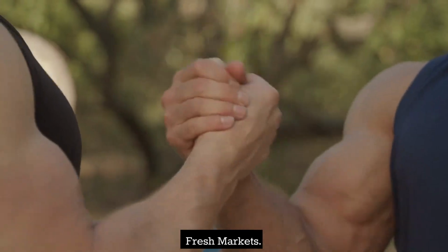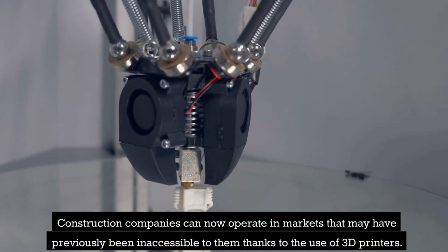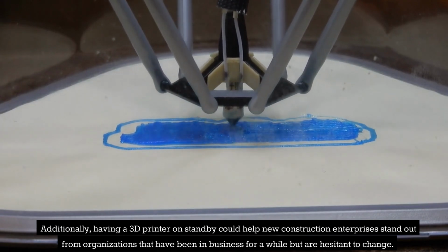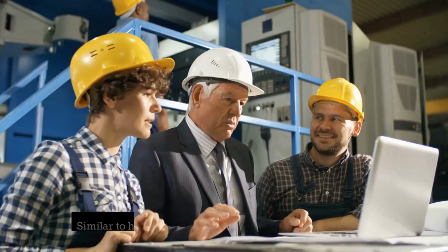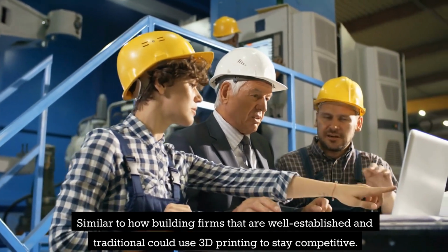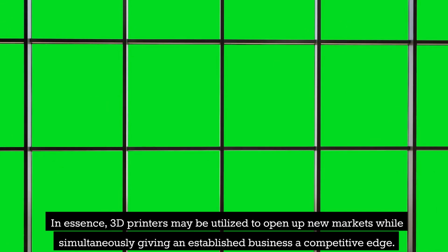Fresh markets. Construction companies can now operate in markets that may have previously been inaccessible to them thanks to the use of 3D printers. Additionally, having a 3D printer on standby could help new construction enterprises stand out from organizations that have been in business for a while but are hesitant to change. Similar to how building firms that are well-established and traditional could use 3D printing to stay competitive. In essence, 3D printers may be utilized to open up new markets while simultaneously giving an established business a competitive edge.